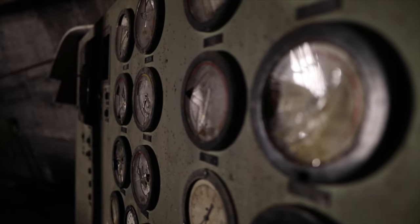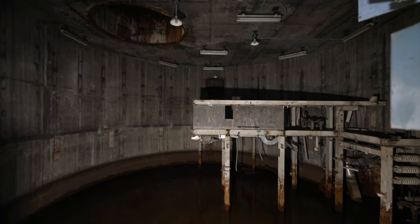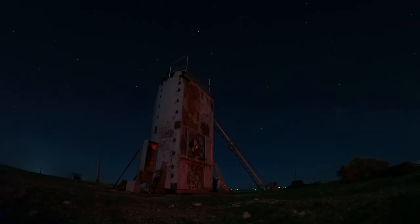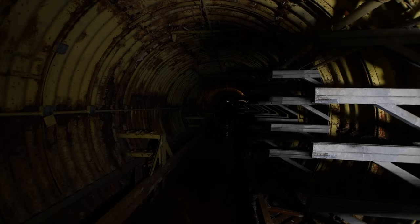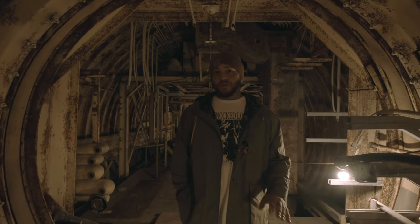So I had to learn how to shoot in complete darkness with no sunlight or even moonlight. I mean, when you talk about astrophotography, you're dealing with at least a little bit of light, but not really too much. Down here, there is no daylight at all. There's no moonlight. There's no nothing. So it's just complete darkness.